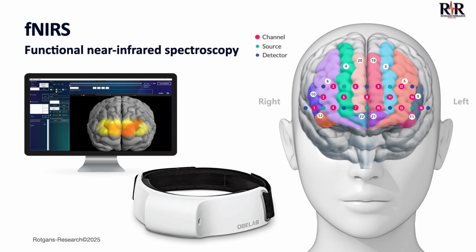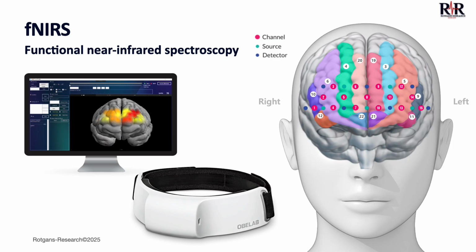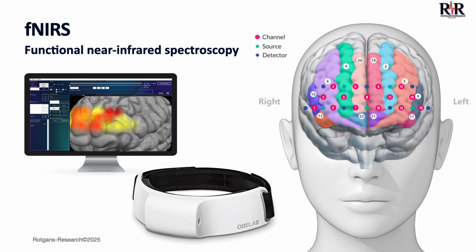It's non-invasive, wireless, easy to set up and calibrate in just a couple of minutes, comfortable to wear for prolonged periods, and supports advanced data analytics and real-time visualization.